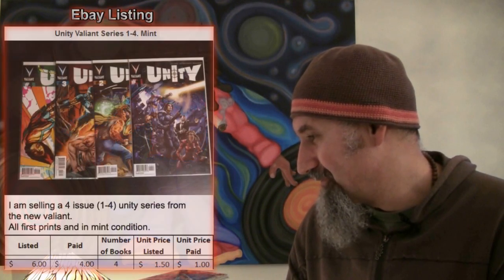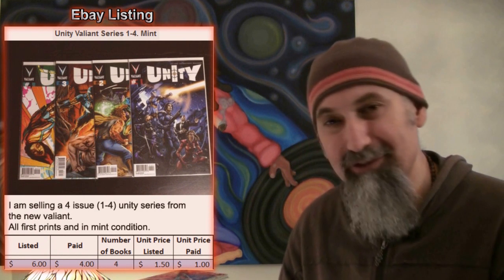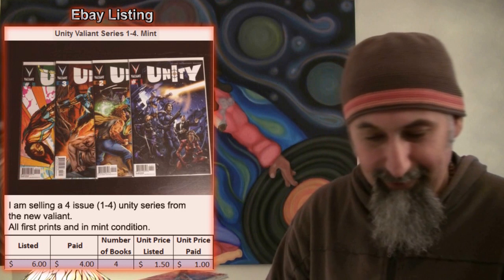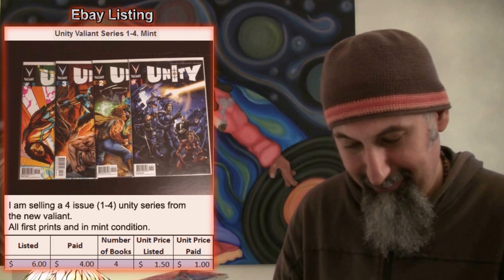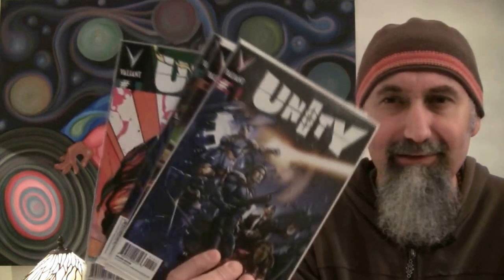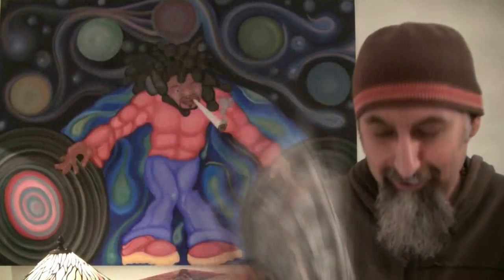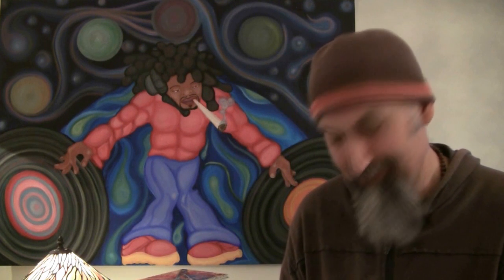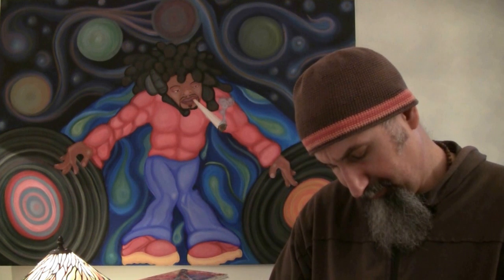Let's check it out. Unity 1 to 4. He listed it for 6. I picked it up for 4, so buck a pop. I'm very happy to pay a buck a pop for reading Unity. And these things are like last year, I think. Anyway, there's 4 in here. Valiant Unity. And the Unity storyline from the 1980s was absolutely brilliant as well. Nice, so that's Unity.